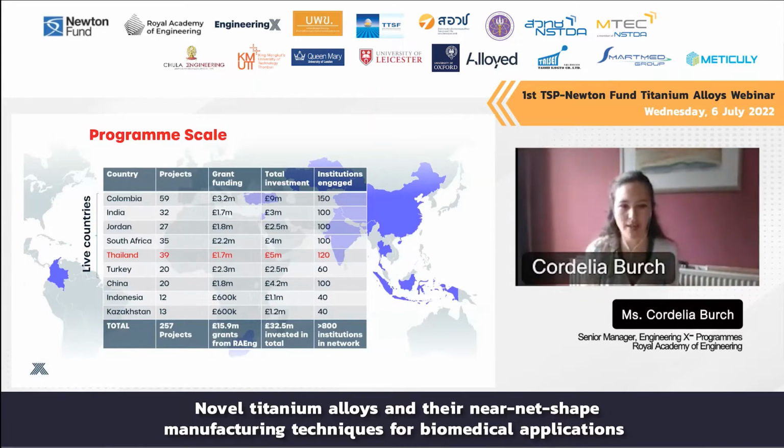That includes match funding from the National Science, Technology and Development Agency, as well as each project often bringing in match funding from the industry partner as well. And due to the pandemic, a lot of these grants are still ongoing. So I think we probably have about 90 grants ongoing.